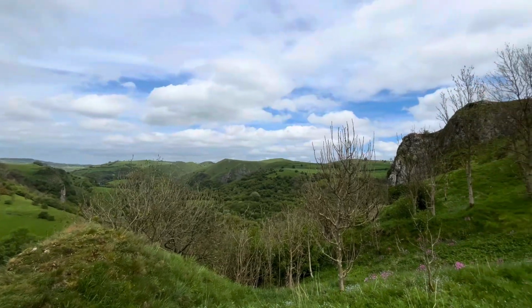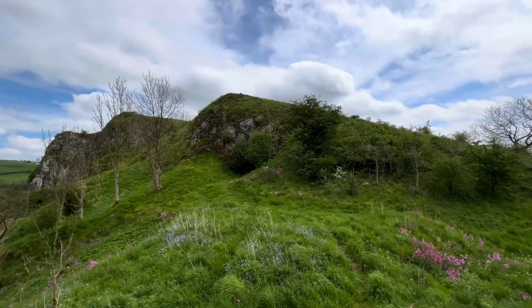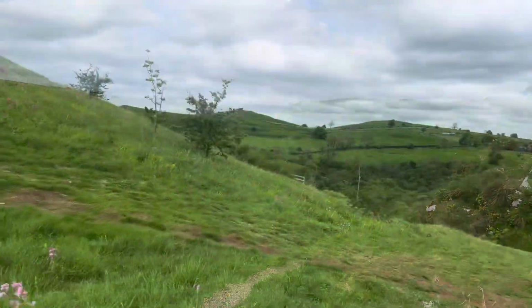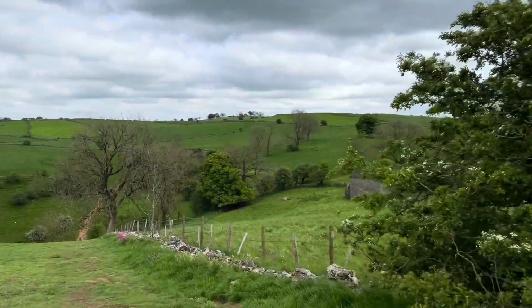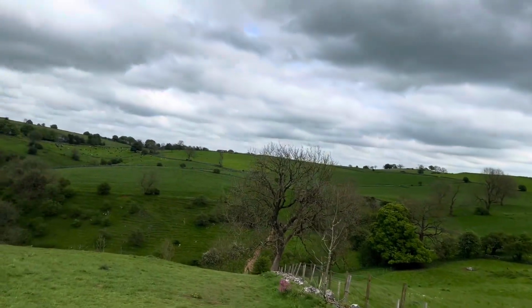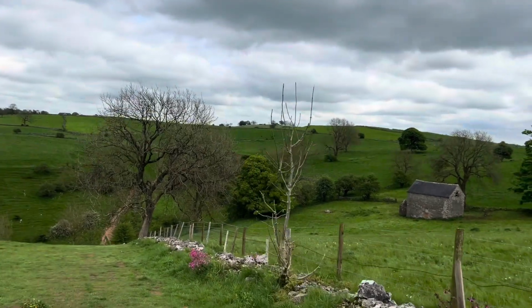It was nicely sheltered in the cave and around the cave, but the wind is really picking up. So as I mentioned, don't really have a route or anything for today's walk. The main reason to come here was to revisit Elderbush Cave, which I've now done.